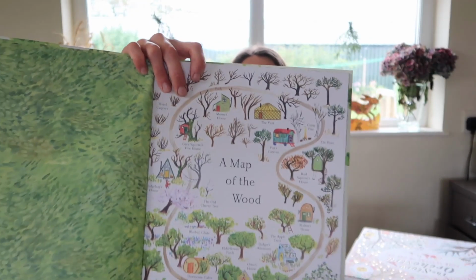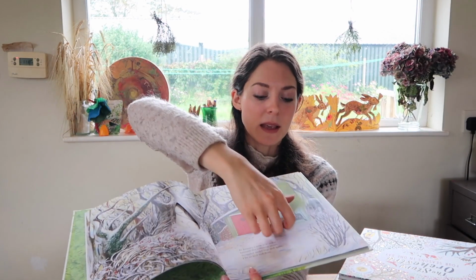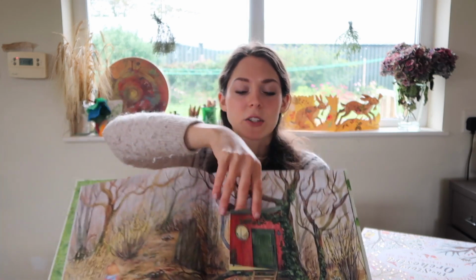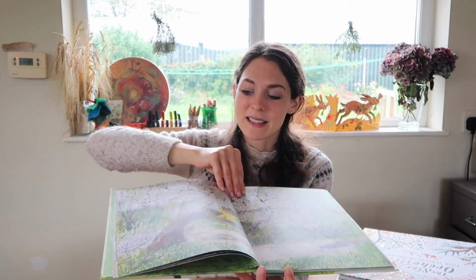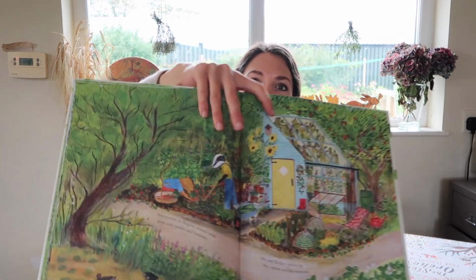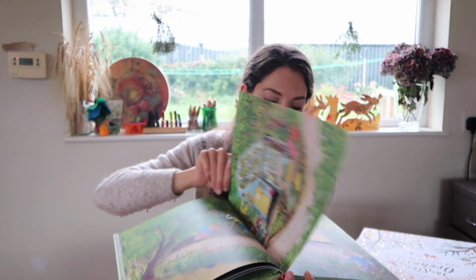There's this gorgeous map of the woods at the start, and there's all these different little homes for all the different woodland creatures. And it goes through the whole year, so you start off with the cold winter, and then you get to peek inside the little houses. It's so incredibly charming and beautifully illustrated, and personally I would happily live in any of these houses. They are just up my street, very cozy and snug. And we've got a lovely summer scene. Look at Badger's little house there. Oh, it's just so gorgeous.